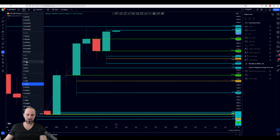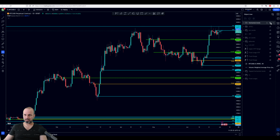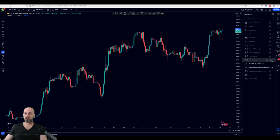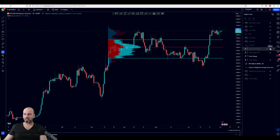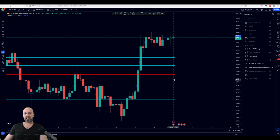So now, because we know what our horizontal levels are, let's hide them for a second, and let's get back to our ranges. Not this one, I would like this one, and I would like the upper range, the high time frame range. Now, like I said, the first area that I'm interested in for a long would be this area, right? Based on the backtest of the value area high of the local range, value area low of the high time frame range, and so on, right? So that would be the first retracement that I would like to trade.